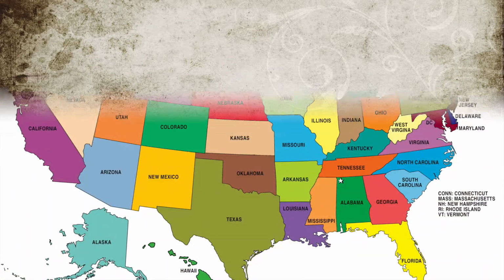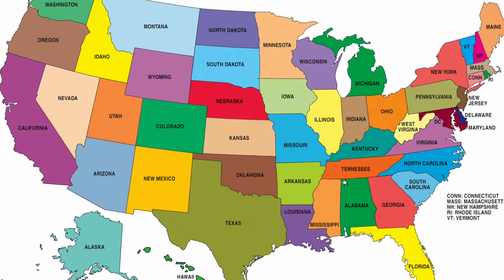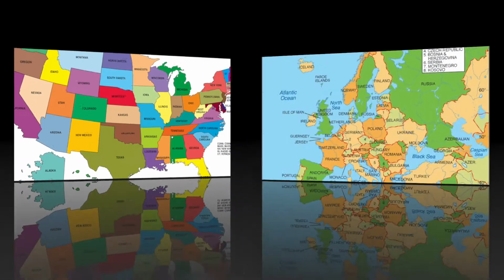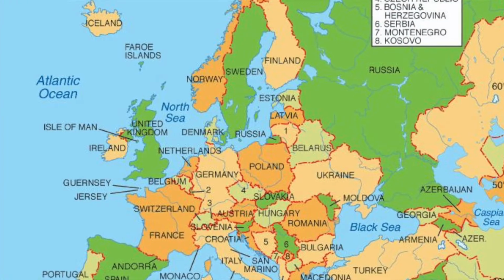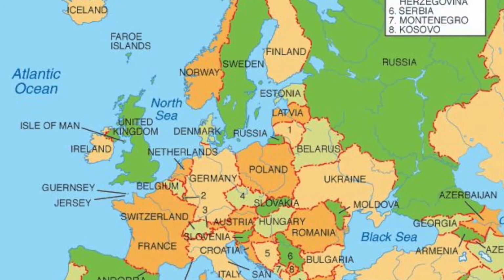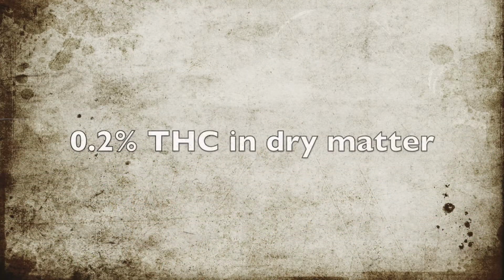Industrial hemp for livestock feed is not currently an option for farmers in the United States. There are still concerns over THC in animal products. In time, I foresee farmers being able to utilize this amazing crop in their animal feed diets. Other parts of the world, like parts of Europe, do use industrial hemp for livestock feed. Those varieties cannot exceed 0.2% THC content in dry matter.